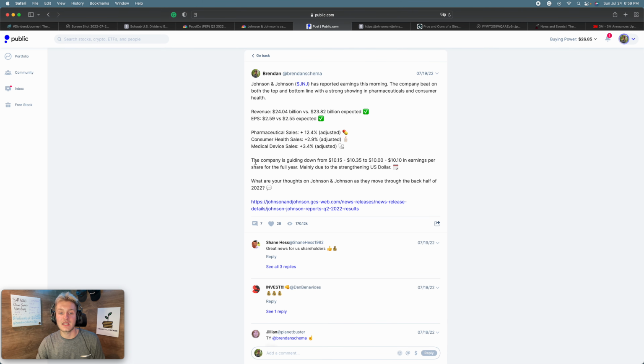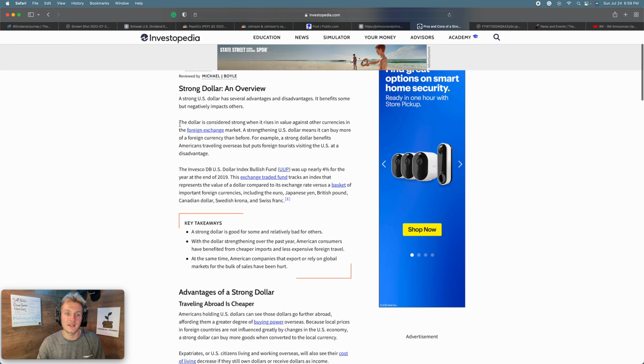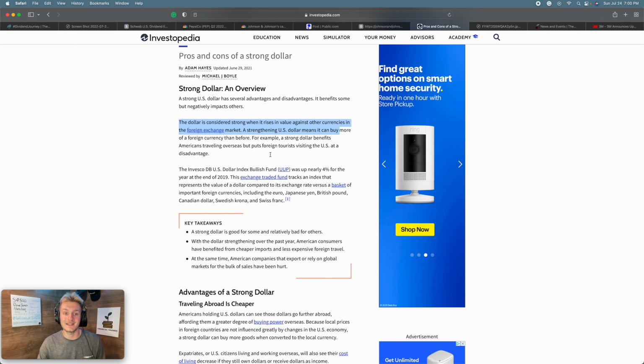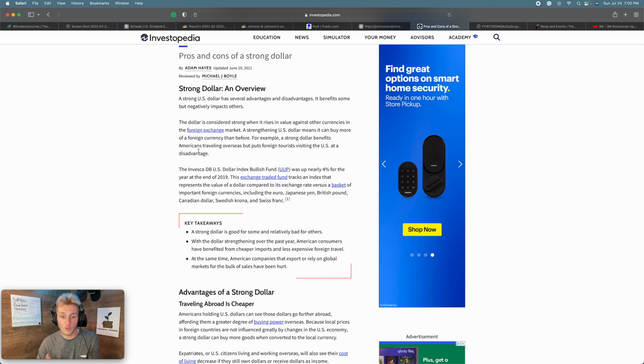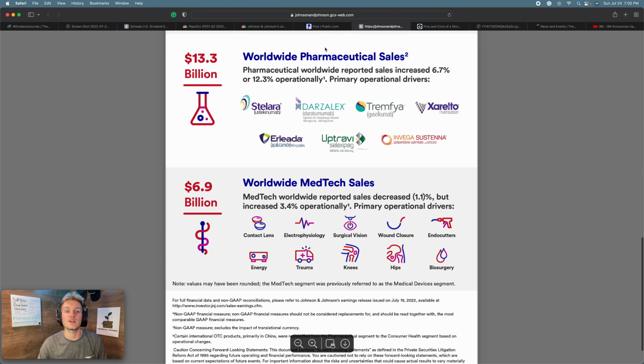And so you want to look a little bit further into that because they actually decreased and guided a little bit down in earnings per share for the full year because of the strengthening of the US dollar. We've continued to hear about parity between the euro and the US dollar. Well, the US dollar in relation to other foreign currencies is getting stronger. And I did a little bit of digging because this is something I haven't quite run into yet as an investor. And you can see here on Investopedia, one of my favorite websites, I always talk about it, the US dollar is considered strong when it rises in value against other currencies in the foreign exchange market. So a strengthening US dollar means it can buy more of a foreign currency than before. So when American companies rely on exports or global markets for a lot of their sales, it will actually hurt them. And that's what we are seeing here with Johnson & Johnson.